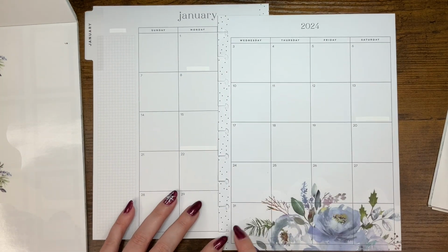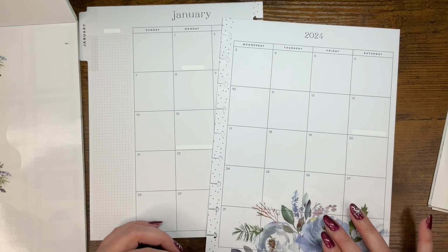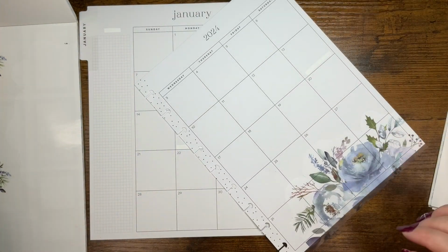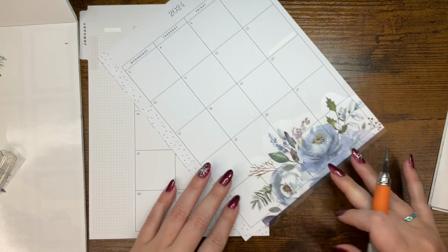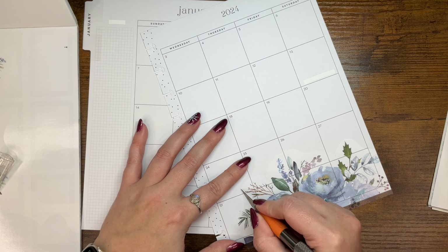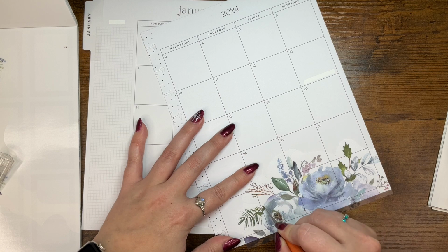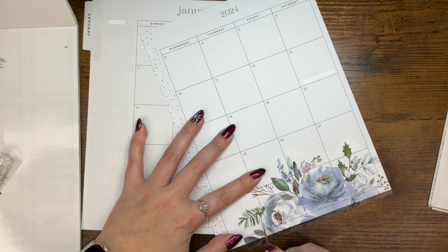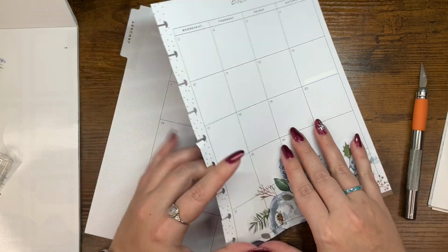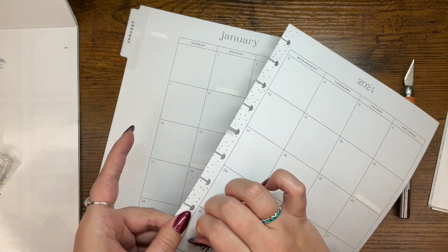Okay, this day we're gonna have a payday, so I could put a box there. What I think I'm going to do, which we'll see how this goes since I pushed this into the paper, is cut around this so that it doesn't have a flat edge. We'll see if I can get this up without it destroying the page.